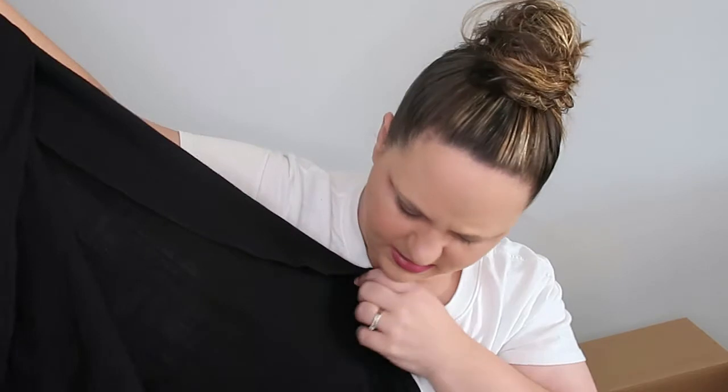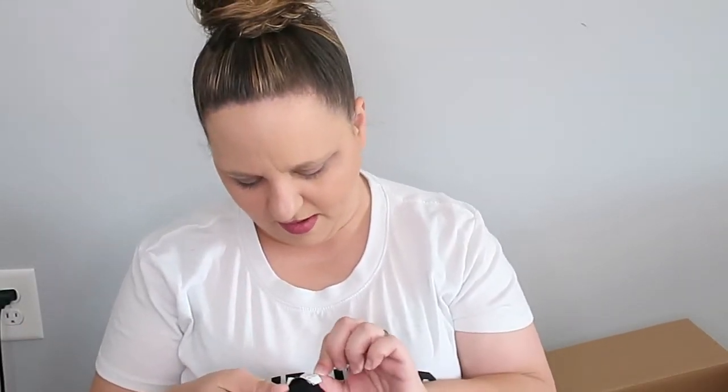What is this? Okay, so these are pants. They're like, I don't know what these are. They are very wide-legged, and does the slit go all the way up? I don't know. Those are quite interesting. Let's see, what size are they? They're by Peyton Jensen and they're size extra large. I'll have to see about those. I don't really know how I feel about those, to be honest.